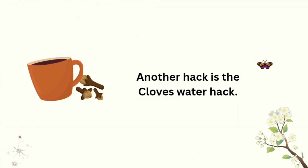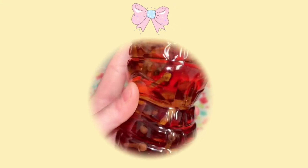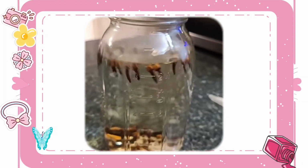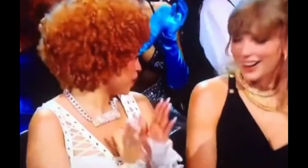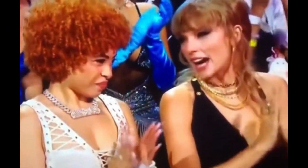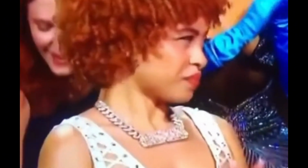Another hack is the cloves water hack. Soak a generous amount of cloves for about 3 days and drink it every morning after brushing your teeth. Cloves contain eugenol, which helps strengthen your teeth and gum and prevent bad breath. I'm stressing on improving your oral hygiene because having poor oral hygiene literally decreases your confidence and aura.